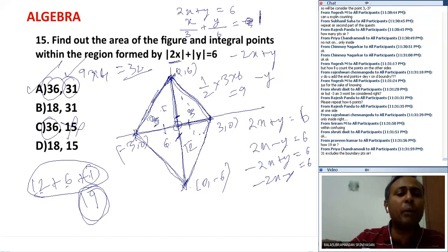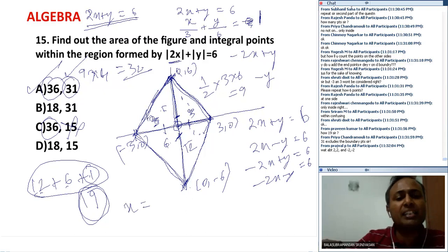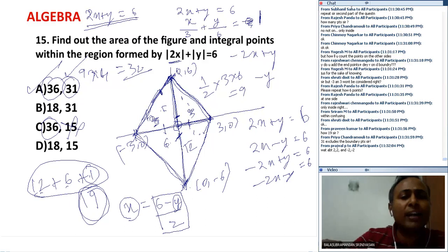Okay, finding the boundary point, let's understand this. When I have 2x plus y equal to 6, let's first get a grip on what would be the integer boundary points out here. I have x is equal to 6 minus y by 2. When I take 6 minus y by 2, there are exactly 3 values of y for which x will be an integer. So I will find 2 points on this line, right? The 2 points are, what are they?